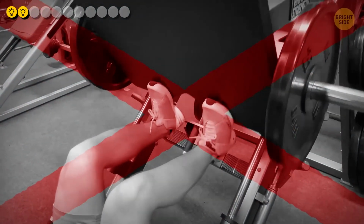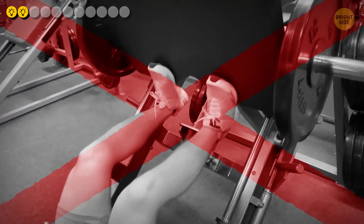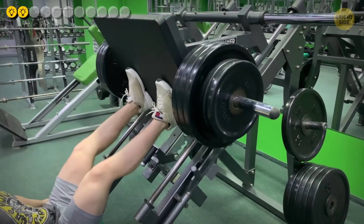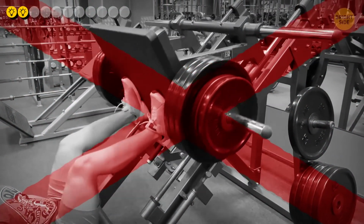A lot of people ignore their heel position and let them slide off the edge of the platform. Don't make this mistake, and keep them on the sled to keep your balance and avoid unnecessary pressure on your knees. Also, only load a weight you can work with. You won't benefit from shallow reps.